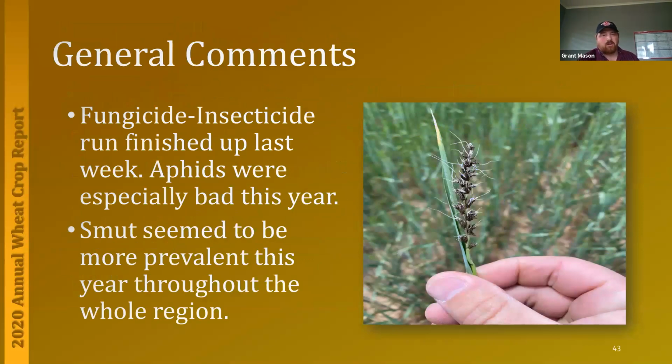The fungicide and insecticide run finished up pretty well this last week. There's a few trickling in. We saw a lot of tan spot early on, and rust. Talking to quite a few of the pilots, they really seemed to think that there was an uptick in aphids this year, throughout the entire region, more than I'm used to seeing. I don't think it's going to make a huge impact on the yields. Next slide.